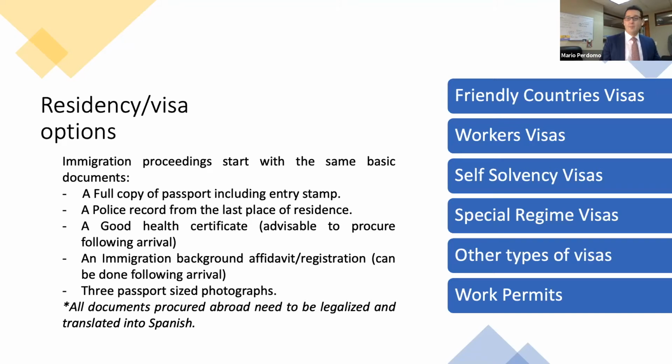So in order for any application in Panama, you need a full copy of your passport, including your entry stamp, a police record from your country of last place of residence or country of origin, a good health certificate, which you can procure locally. There's an affidavit that immigration provides. You fill out with the same basic information that you provide when you get registered. And you provide pictures and you pay basically a repatriation deposit, which will cover your repatriation expenses if you were to be sent out of the country, and also immigration rights. Usually the repatriation deposit is $800 and the immigration rights are $250.